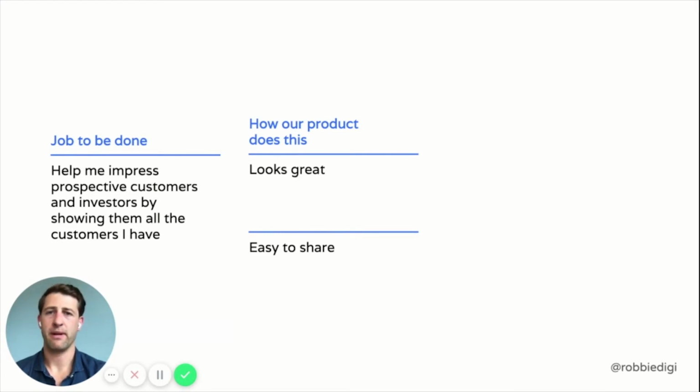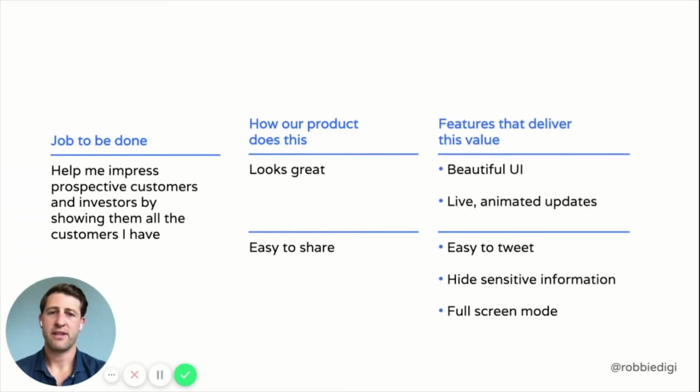And the way that you convince people of this is the point that we start to get to features. So the features that deliver on the value of looks great are the beautiful UI and the live animated updates, and the features that deliver on the map being easy to share are the fact that it's easy to tweet, you can hide sensitive information, and a full screen mode. Now, this list of features and the benefits that tie to them may not have been super obvious if we'd started from the point that, hey, we have a map and this is one more feature of our product. But by understanding the job that the map does and also the benefits to the customer, we're able to anchor the features that we talk through and the way that we onboard our customer and tie it to the benefits.